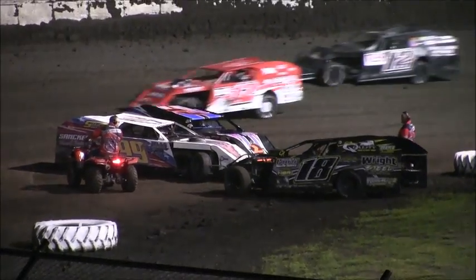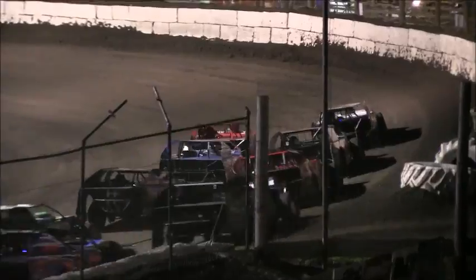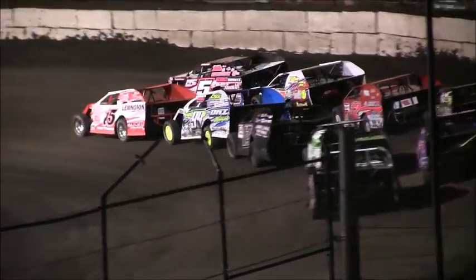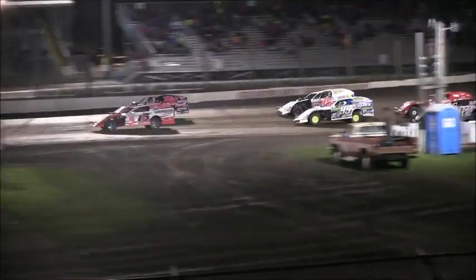2 heats tonight for the late models. They'll be next. Clayton Miller in the 15, the 5 of Stephen Brooks. Here we go, 7 remain, back underway.